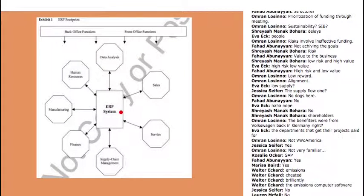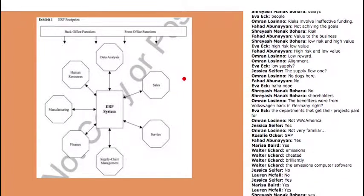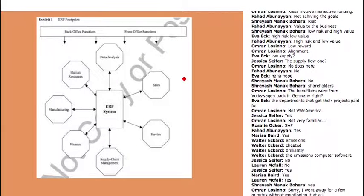Good idea? That's a question. Yes or no? Good idea? Yes. Great idea. Difficult to do? What do you think? Yes, difficult, especially at the beginning. It was a big system. An ERP system is a big system. And of course, there were lots of bugs, right?